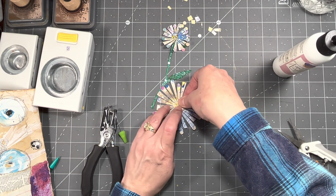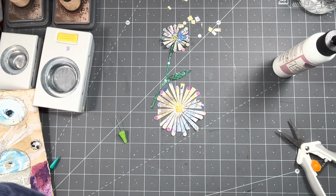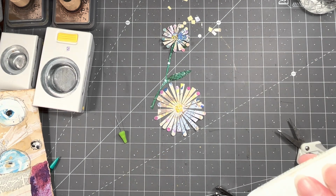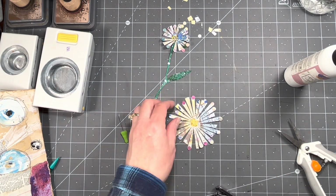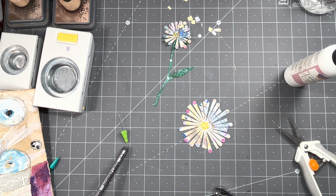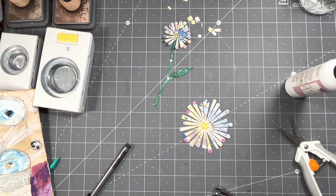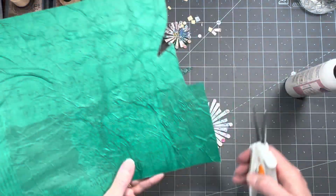And I think I might want one more to go sort of centrally. Okay. And then another thing I did was, oh, I guess I could cut my stem first and let those dry, and then I'll show you. So I just free-handed the stem. If you have trouble, you could draw one, get a template, and then draw more. It's up to you, obviously.